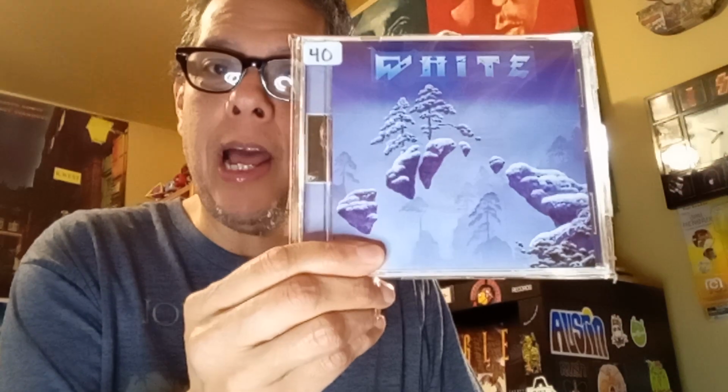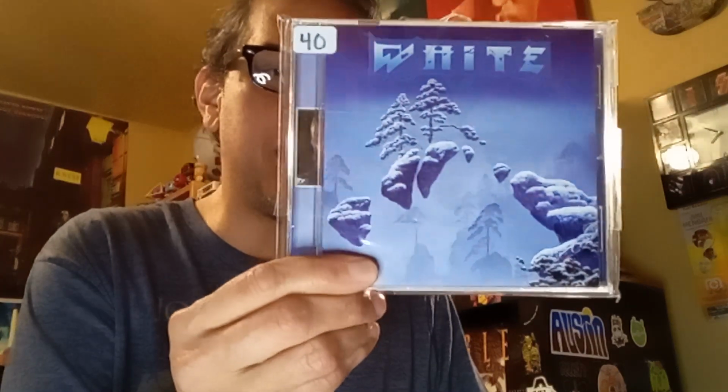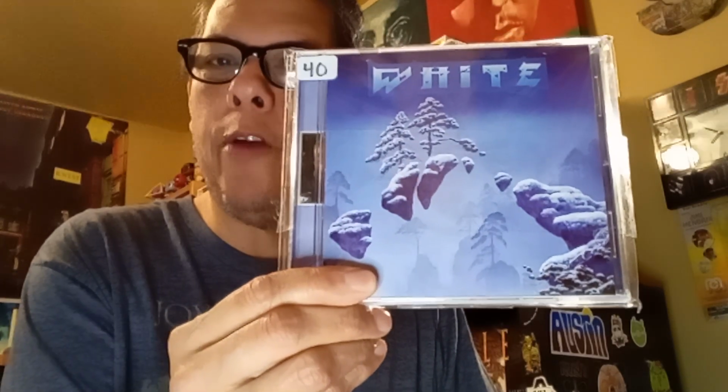White was the one that was my mail call today. Prog. And I'm talking about Alan White. This is an album he made back, it says 2006. It's on Renaissance Records, and I look forward to this. Another good pickup from the Vinyl Dragon, his eBay store. So, okay, now let's get into it.